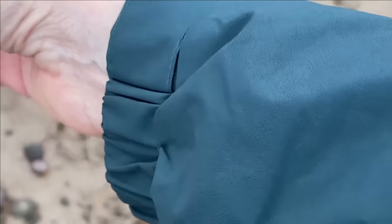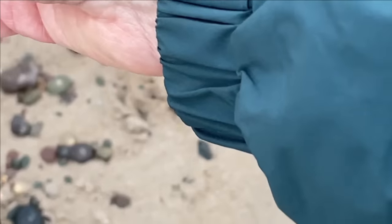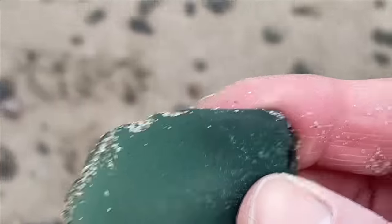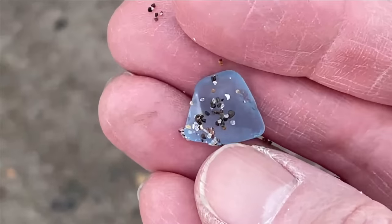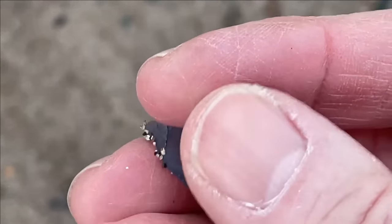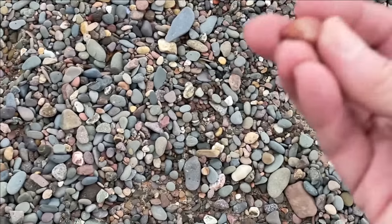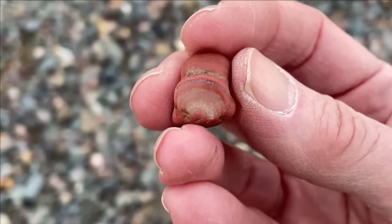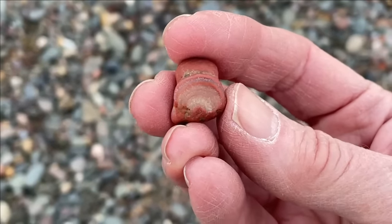Can you see my coat? My coat looks more green in real life. Wow. Oh, there's a pretty blue piece. Look at that. Beautiful. Look at this. It's like a little rainbow. A little agate orangey rainbow.